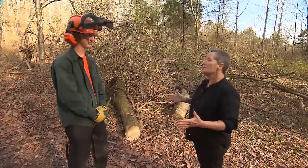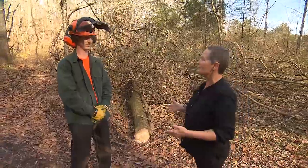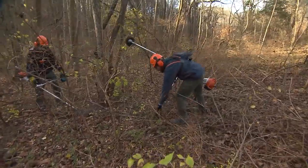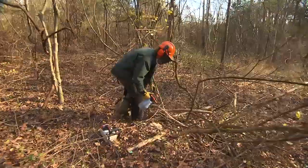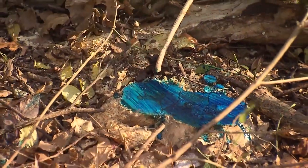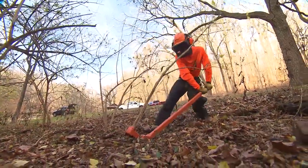So Dylan, you have quite the job here, and the strike team is helping you out, but what kind of tools and other eradication methods are you using? So we have a lot of different methods that we use, ranging from hand pulling, where we go around and pull the small stuff out. We use cut stump treatments quite often. We also use tools like weed wrenches and uprooting tools to be able to pull the invasives out and get the whole root system along with it.